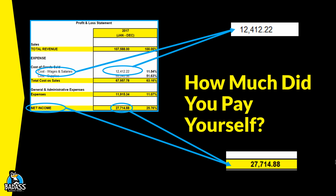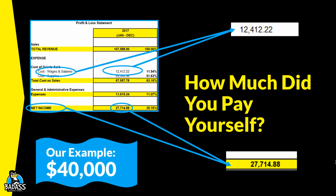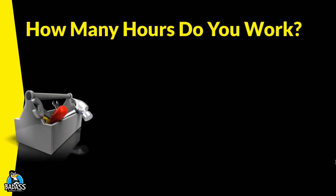For our example today, we're going to assume that you made $40,000 last year or for the time period that we're going to be doing. You can do this, by the way, by month, or you can do this by year. For our example, we're going to do it by year so you can kind of see what it is and go back to the past and say, okay, what did you earn last year? And then you could use your year-to-date numbers for this year to kind of get an idea of what's going on. So in our example, you paid yourself $40,000.